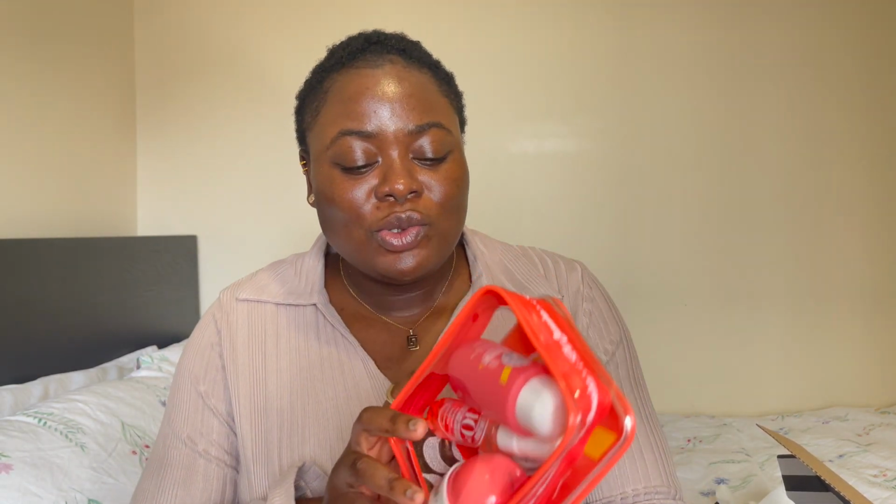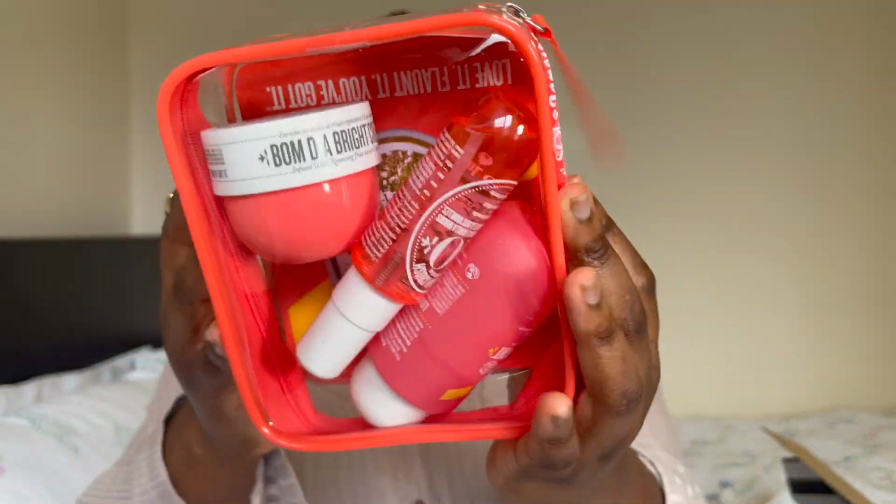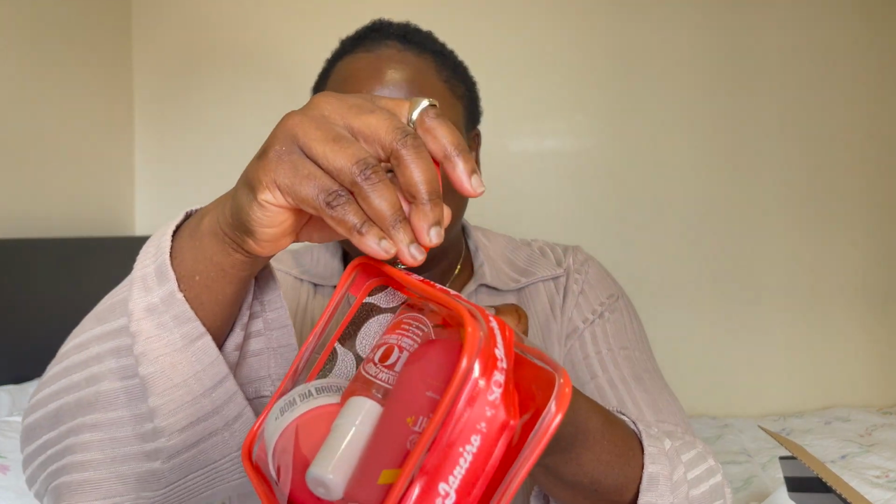So this is the Sol de Janeiro Bom Dia Bright Jet set. What's inside here is the Bom Dia Bright Clarifying AHA BHA body wash. The body wash is supposed to help with exfoliation and all that, and we have the Bright body cream, and we also have the Cheirosa 40 body mist. So this is what it looks like, in all its glory. Let's open it up.